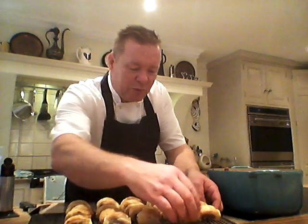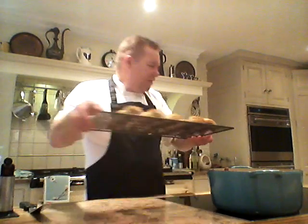It looks messy. Okay, so sausage rolls, they're all done. Beautiful. Oop. Beautiful and falling off the tray. There you go. So that's how it works.